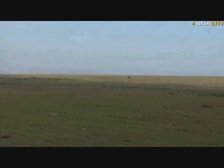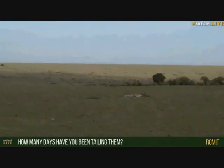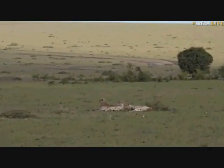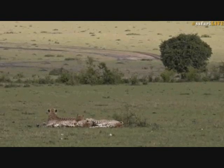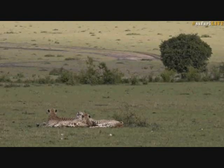Hello, Ramit. You would like to know how many days we have been following these cheetah? Well, on the last stint, we arrived on Monday evening, spent some time with them, and realized that there were only 4. Then Tuesday morning we met up with them, and yesterday we spent the whole day from about 9 o'clock until 7 o'clock in the evening, and then we joined them again about an hour ago. So the last 3 days, we spent a decent amount of time with them. Sadly, we haven't seen a huge amount of interactions or action.